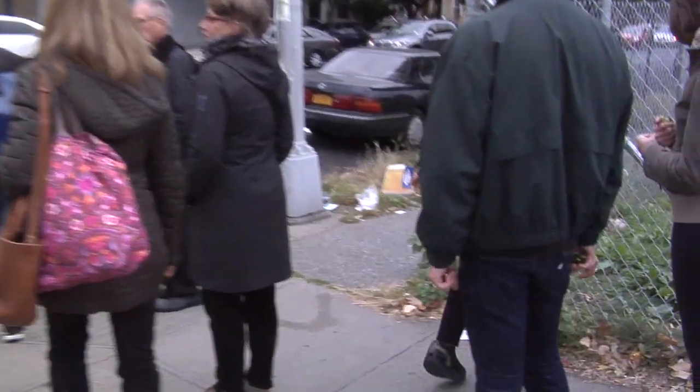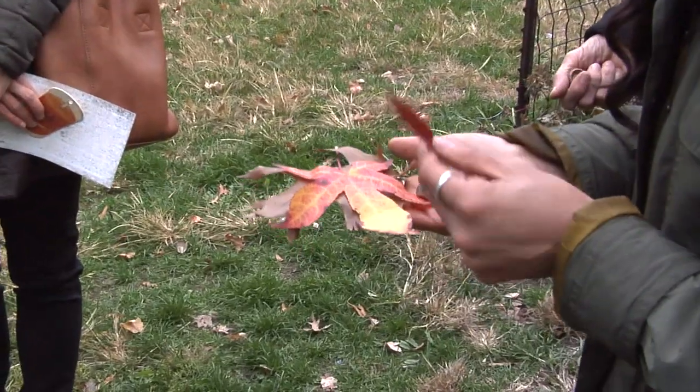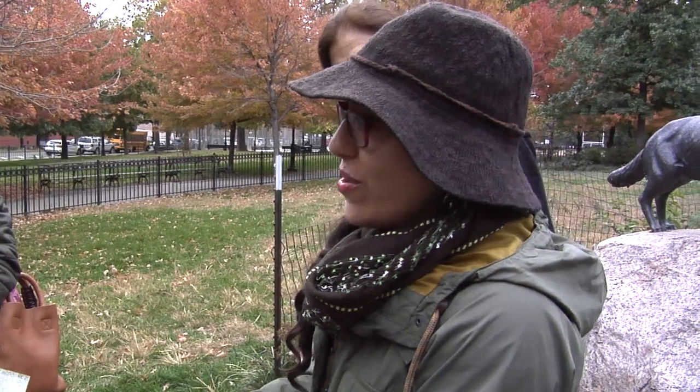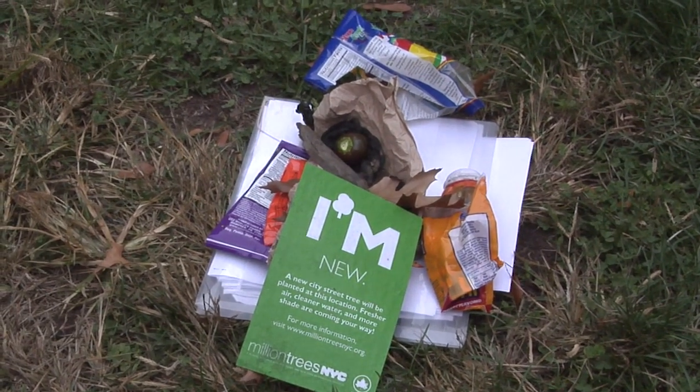We thought we would just share the objects, if anybody collected objects on the way. I love the foliage of fall. And the reason why I pick natural things is because I'm all about something that helps the earth, that's able to decompose and not contaminate it.